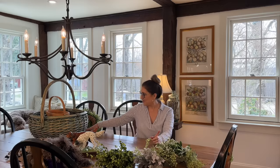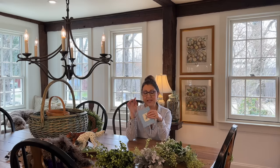This is not a thrifted item, but I wanted to share this. I have it here on the table because I was actually skimming through it by the fire this morning. A kindred spirit sent me a really cute Peter Rabbit book, and along with it was a Peter Rabbit stuffed animal. And I took it out of the package and I had it on the counter.